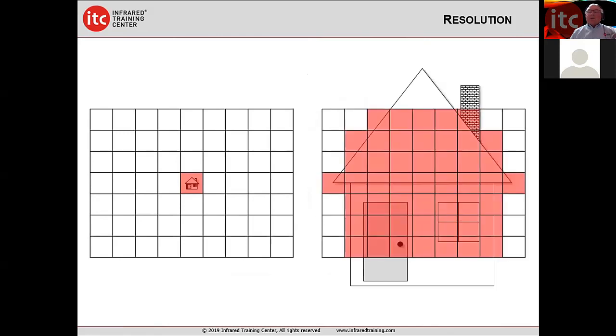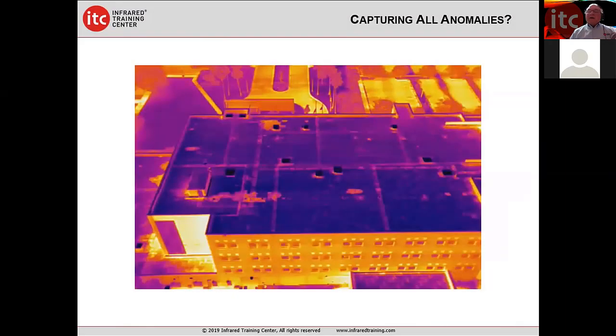Can I put all the pixels on this sketch of a house? And the answer is, of course not. That's pretty hard to do. Resolution affects whether you're capturing all the thermal anomalies. And the answer is no, you never capture all the thermal anomalies. I'm a real fan when I fly a craft or when I take a handheld image, I take more images than probably anybody else out there. It's not uncommon for me to take 25 images of one object. I take the images from different AGLs, from different angles.